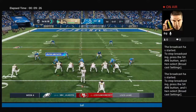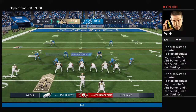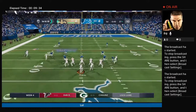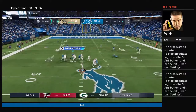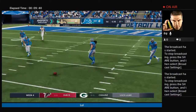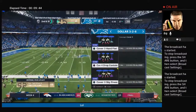So the ball moves into Lion territory now. Here's 1st and 10 at the 37-yard line. Working from the gun, it's Breeze. And that'll be knocked away. It's incomplete.